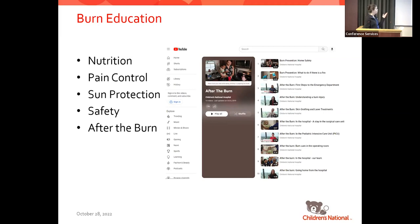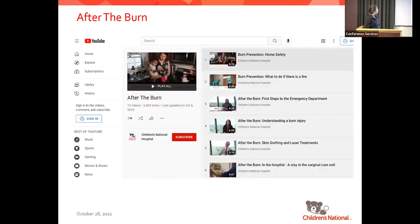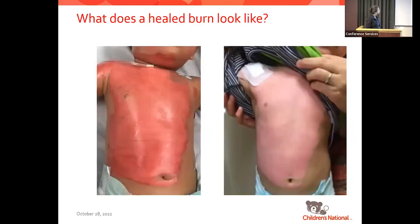It also goes over nutrition, pain control, sun protection. That's a factor for scarring. I'm going to briefly talk about safety. But this is, yes, talks about hospital stays.